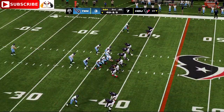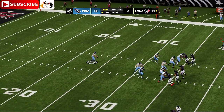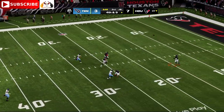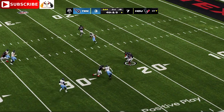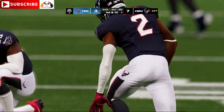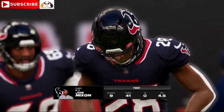Here's Ryan Stonehouse now. And surprisingly, this is the first punt of the game for either team. Taking it about the 16. They'll call it a punt of 44 yards. The return was for 7. And the Texans will take over with a 1st and 10.